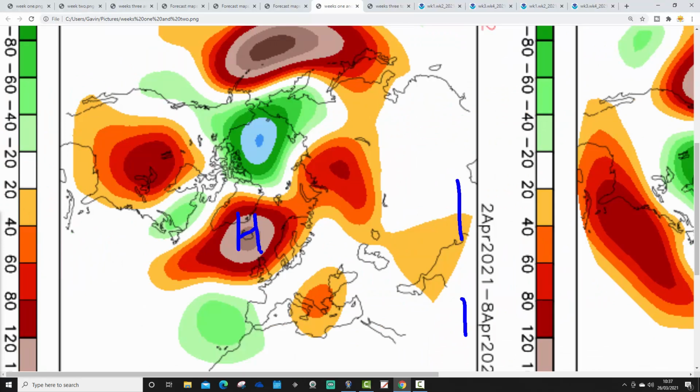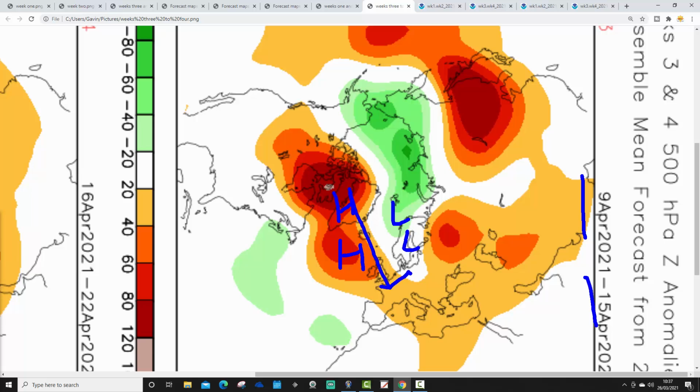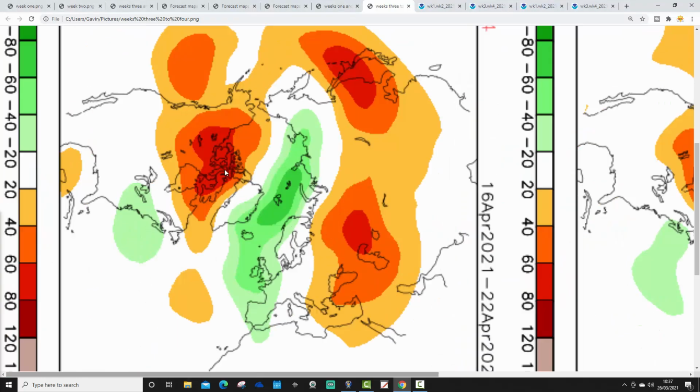The high pressure is away to our northwest, and around come these east to northeasterly winds, so becoming colder into week 2. Week 3 will take us from the 9th through to the 15th of April, mid-Atlantic ridge heading up towards Greenland, trough low pressure coming in to Scandinavia, winds going northwest to southeast, so that's going to be quite a cool week as well.